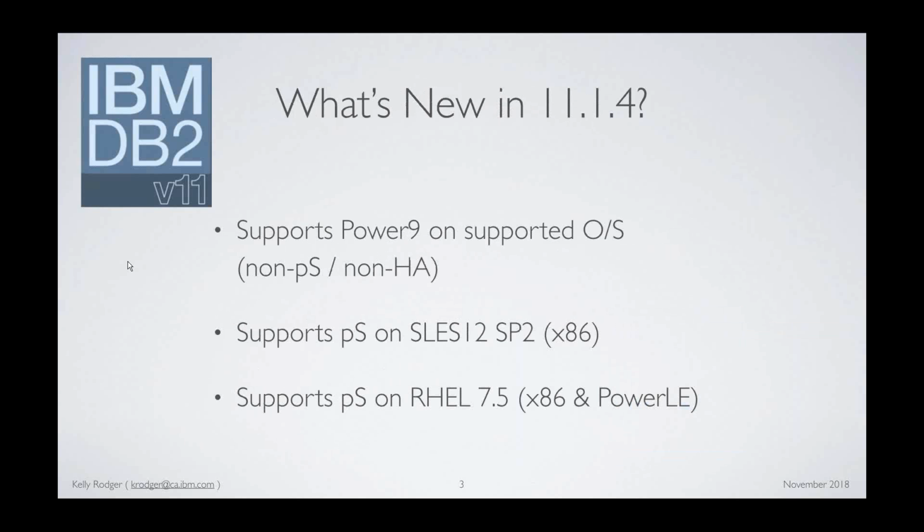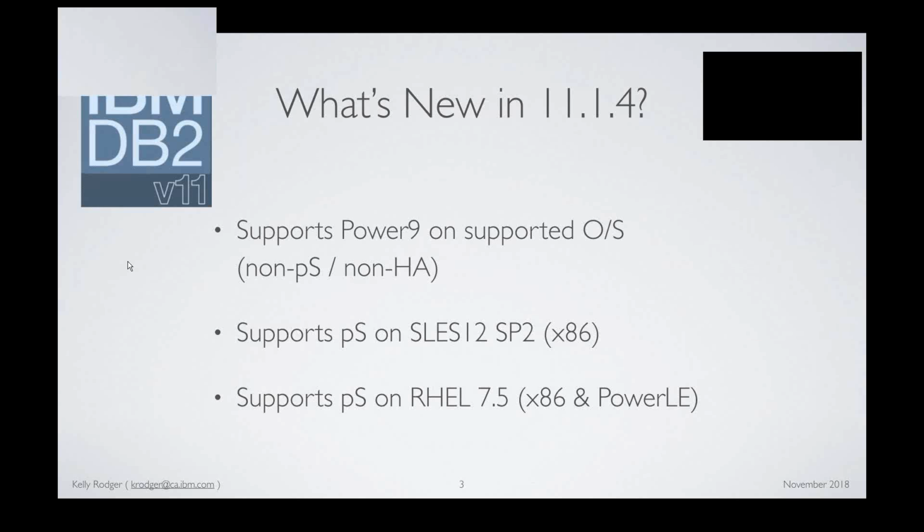So 11.1.4, mod 4 of the 11.1 life cycle. Many new things here. Let's go through a few really quickly, give everyone a taste. So we're now supporting Power 9 hardware on supported operating system platforms. There are some outstanding issues with some of the software stack that impacts pure scale and some HA configurations, but otherwise for base DB2, Power 9 is working great.